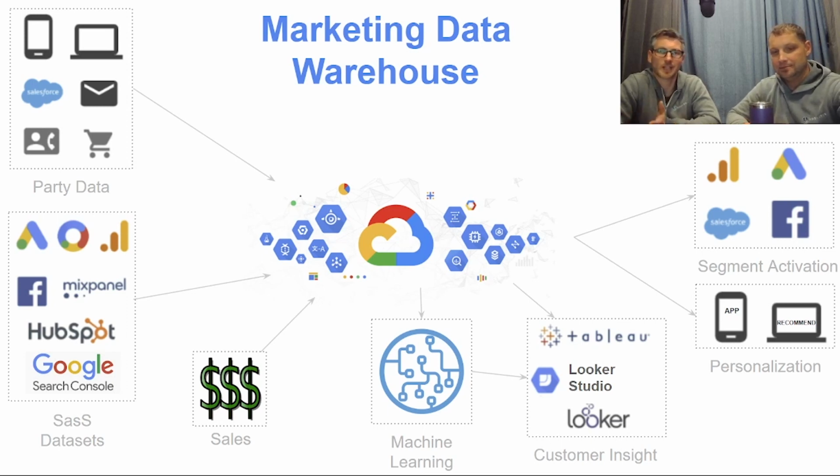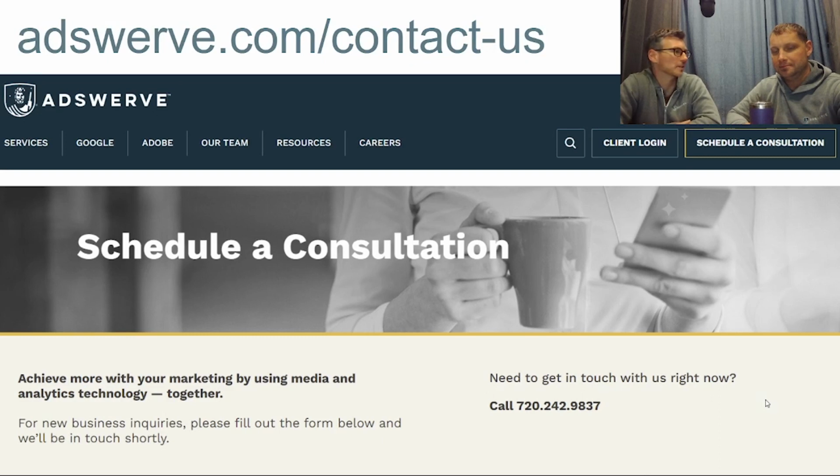Cool. Well, next steps for a marketing data warehouse from Adswerve: we do know how to build these, and we understand a lot of the things that go into them and the potential joins you need to make. A lot of it is about solving the business challenges that people have. If you're going to reach out to us, you can do a lot of research on your own. That's what we did to learn this stuff.